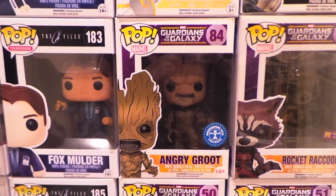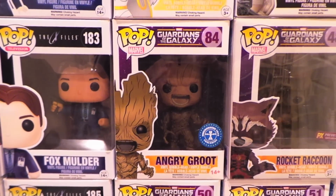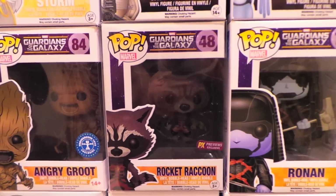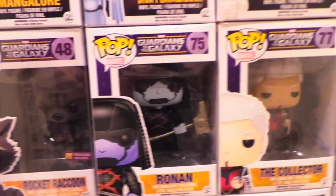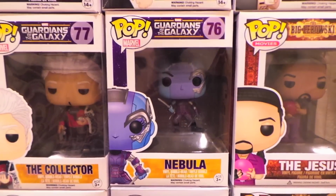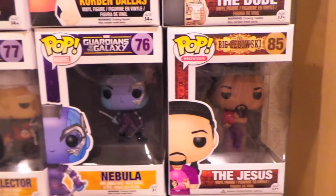Angry Groot. This is the only Groot I own. I got pretty sick of seeing all the other Groots literally everywhere when Guardians of the Galaxy was out, and I just didn't want one in my collection. So this is the only Groot I have, and I actually really like that one. A Flocked Rocket Raccoon, PX exclusive. Ronin. The Collector. Nebula. This is one of my favorite Pops, even though it's probably one of my least expensive Pops in my collection, but I don't know, I just really like Nebula for some reason.